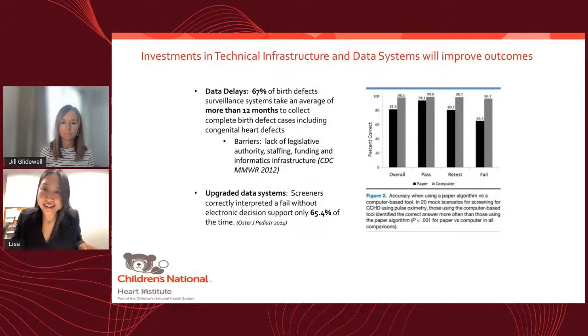So investing in technical infrastructure and data systems will improve outcomes. And I just wanted to give two examples of how that could happen. One is to improve data delays. A lot of these delays are taking place because of a lack of staffing, funding, and informatics infrastructure. The second way is that it can help with upgraded data systems.